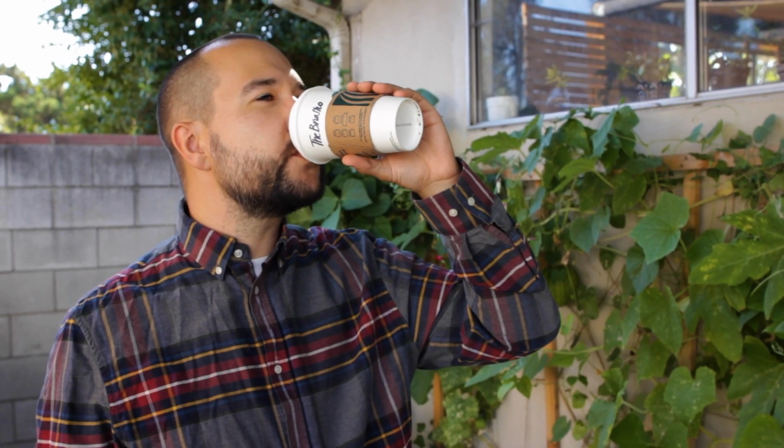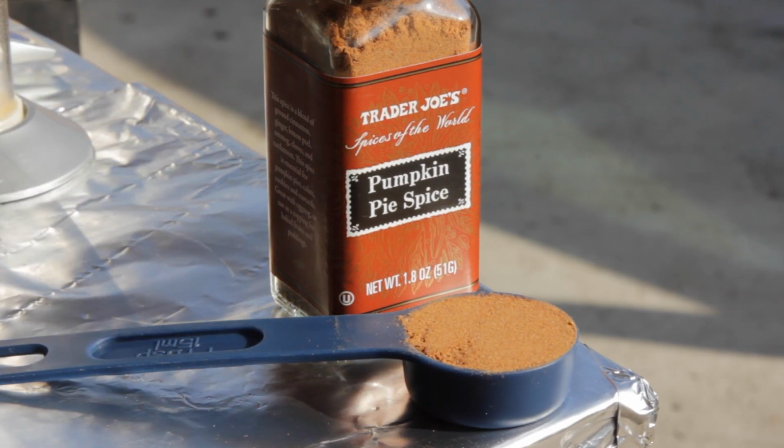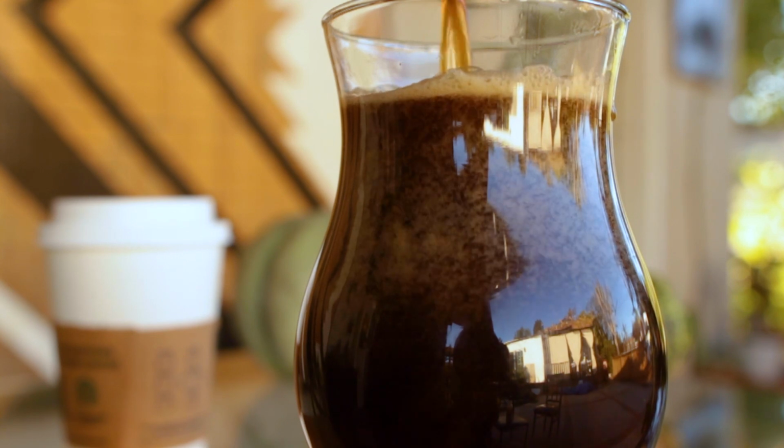So as I was sipping on a PSL, I had a thought. Maybe this could make a fantastic beer. Coffee goes great with stouts, and the spices, as long as you use a soft touch, can complement the beer nicely. And boy was I right. But before I get too ahead of myself, let's jump into the brew day.